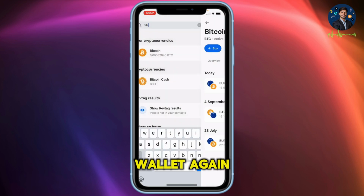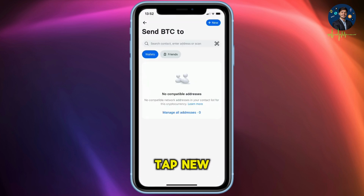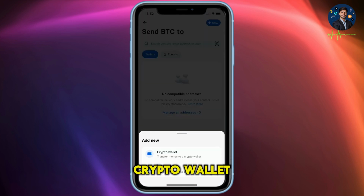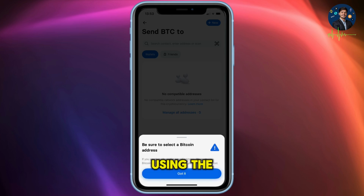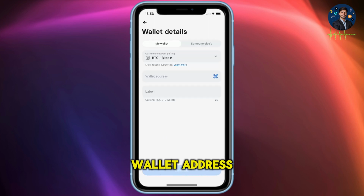Go to the BTC wallet again and select the send option. Tap new at the top right and choose crypto wallet. Revolut reminds you to use the correct network for sending. This means using the Bitcoin network, not others like ETFi. Tap got it to move to the wallet address screen.